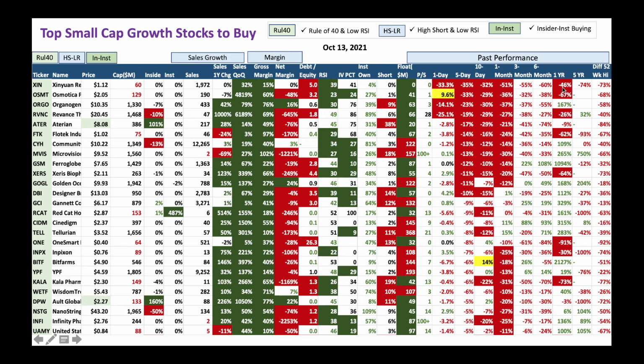On the other hand, you could look at some better names with a low debt to equity ratio and nice growth. So if you look at ORGO here, $10.35, nice sales growth, nice gross margin, and nice net margin. This company is making money, and the debt to equity ratio is lower. It's 0.6, which is okay. I would love to see even lower, but that's okay. As you look through here, RSI is low.